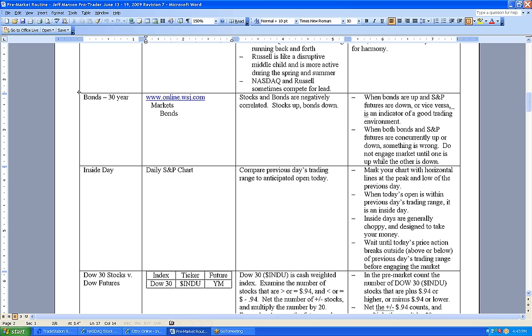When the bonds are up and the S&P futures are down or vice versa, it's a good indication of a good trading environment. When both the bonds and S&P futures are concurrently up or down, something's wrong. Don't engage the market until one is up and the other's down.